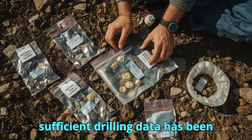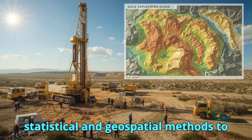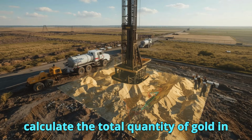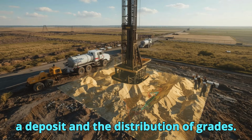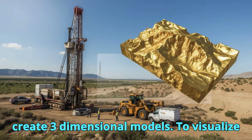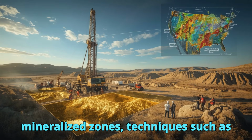Once sufficient drilling data has been collected, geologists proceed to resource estimation. This involves using statistical and geospatial methods to calculate the total quantity of gold in a deposit and the distribution of grades. Modern software allows geologists to create three-dimensional models that visualize the shape, depth, and extent of mineralized zones.